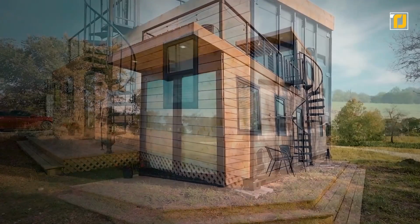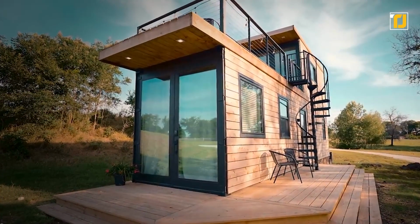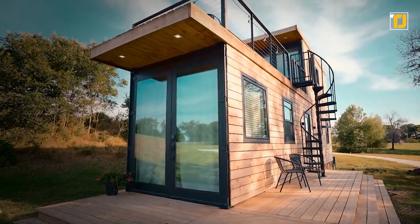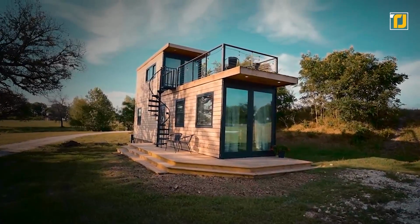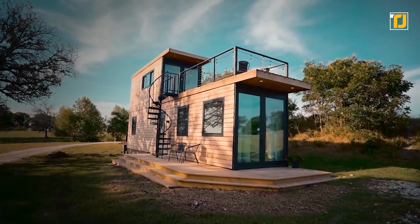top floor. The total area occupied by the house is only 480 square feet, and it's located in the woods of Ohio. The owners have put the home up on Airbnb, and it's usually used by folks who want to go camping in the woods with a bit more comfort.